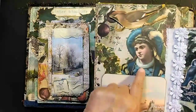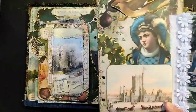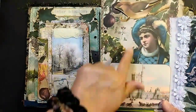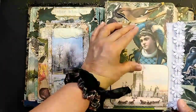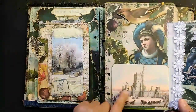Here is a character I found at the Graphics Fairy, and I think she was on more of a journaling card, and I cut her out and just inked the edges and put her into the background. I think I might have enlarged her a little. And so she is peering out. Maybe she is in this castle.